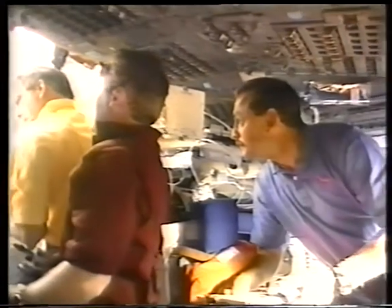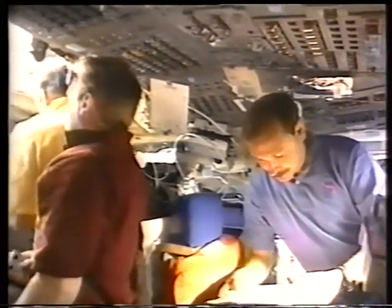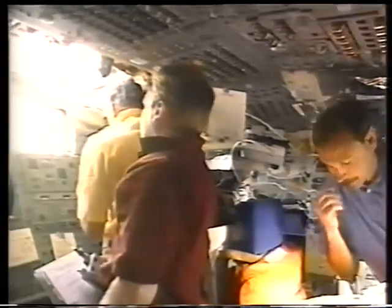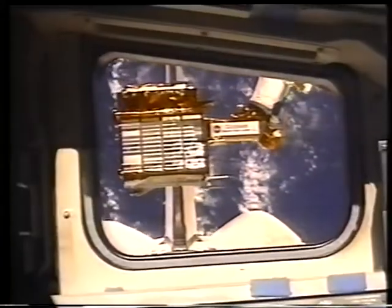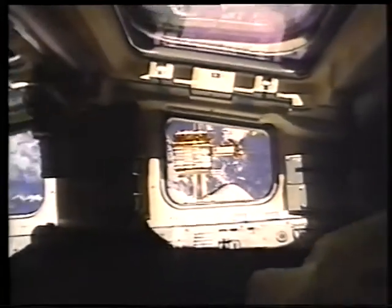We'd like to stay in the RMS damp, of course, until Spartan is berthed. You do have a go to maneuver, and of course, we need to be in free drift during the final berthing. Bill, roger that. I followed the flight plan. I just want to make sure that the attitude in the flight plan was still good.